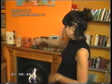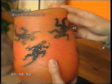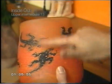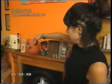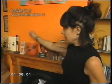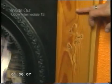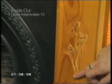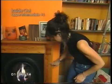For instance, my lizard pot. I'm very fond of lizards, and I've got lots of pictures and carvings of lizards all over the house. When I came to look at the house to buy it, in fact, the previous owners showed me that there was a lizard carved into the fireplace. And that was when I decided that I absolutely had to buy this house, that it was the right place for me to be. What else have I got here?